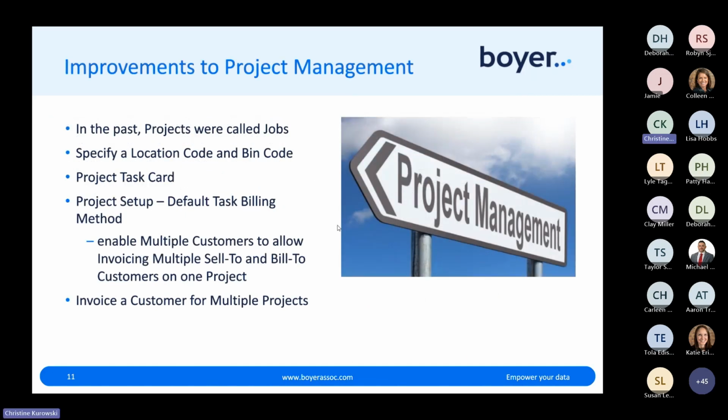Another big headline is they're making additional improvements to project management. In the past, projects were called jobs. You might hear me say jobs still, because I'm just not used to it yet. But with projects, you can now specify a location code and a bin code on the job card. That's going to inherit to the job tasks and job planning lines, where you can also make changes if you need an exception to handle multiple bin codes or something like that. Basically, it helps support the idea of inventory being used in combination with a job.